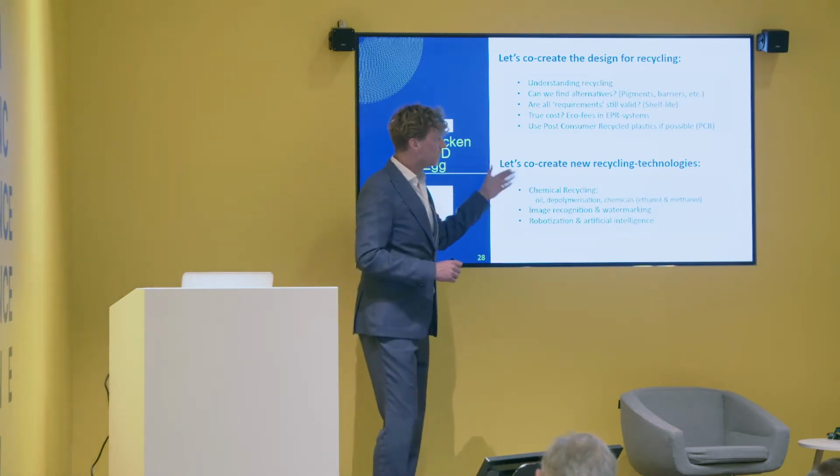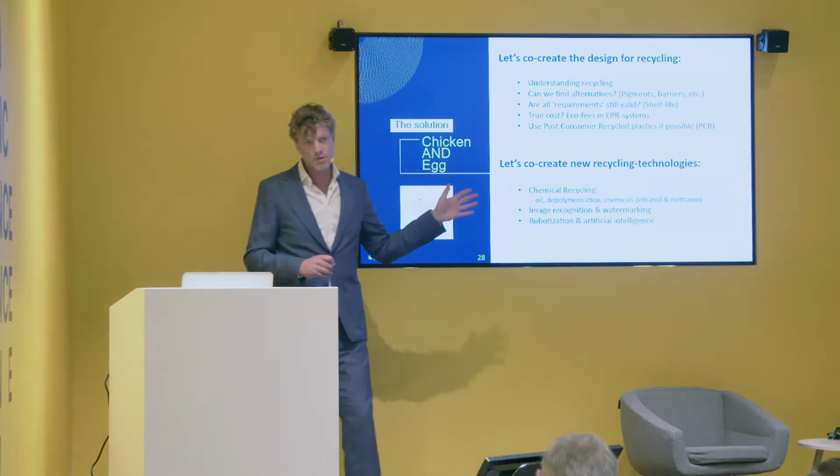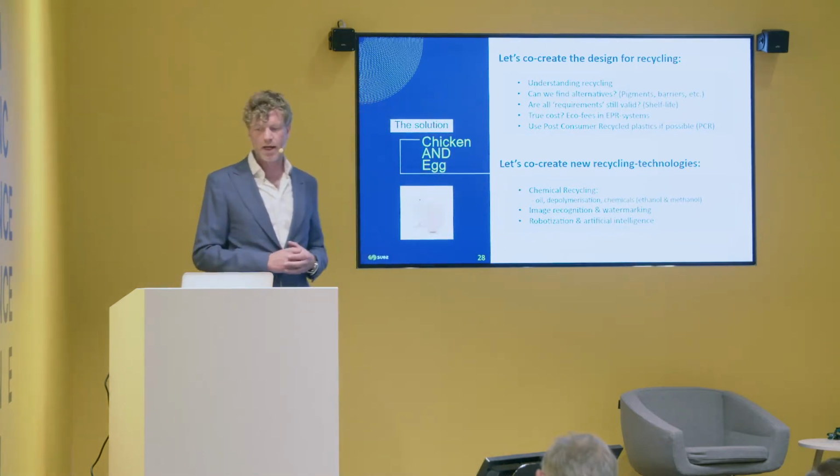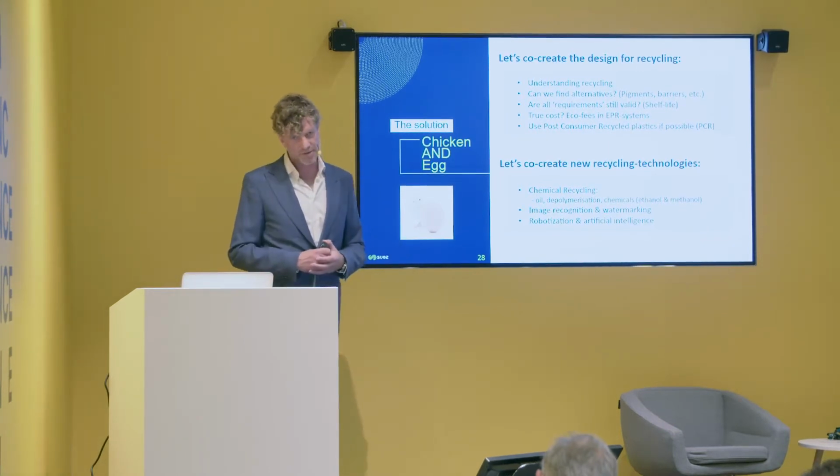At the same time, the recycling industry is moving forward in chemical recycling, image recognition and watermarking, and much more robotization and artificial intelligence.